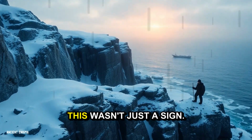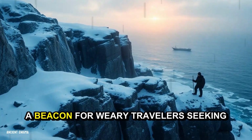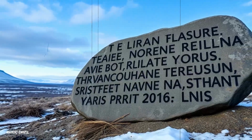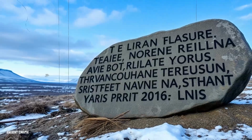To the Vikings, this wasn't just a sign. It was a promise of resources, a beacon for weary travelers seeking shelter, food, or a place to trade their wares. But these runes did more than mark locations, they told stories.